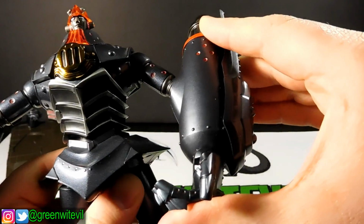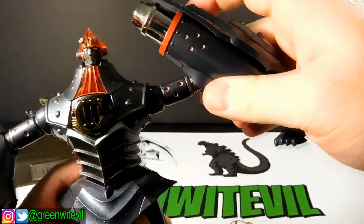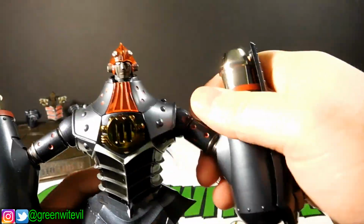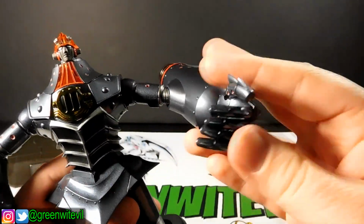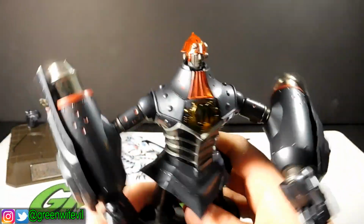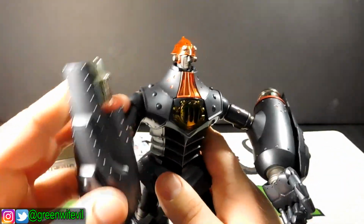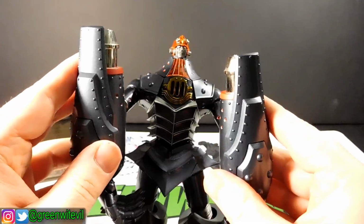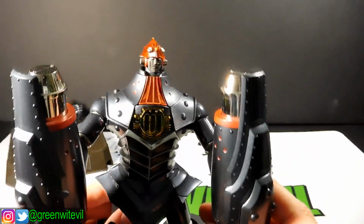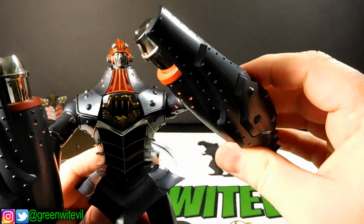Ball the fist and push the button down. Super cool. His arms are super jointed, as you can see. Goes every which way. I mean, you spare no expense with this kind of figure here. He also has, let me show you here, when you close his arms in, as you can see, he has his 2 shields. So basically his arms are also built-in shields, so when he's getting attacked by something, he can use these shields to block stuff like that.